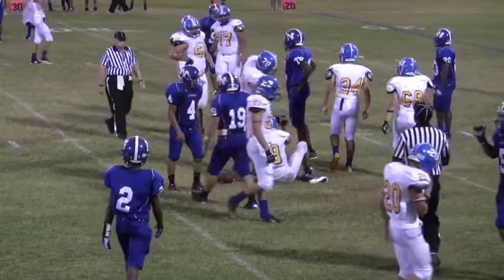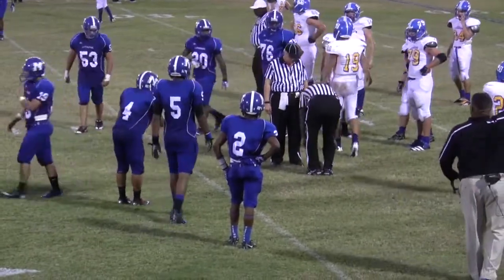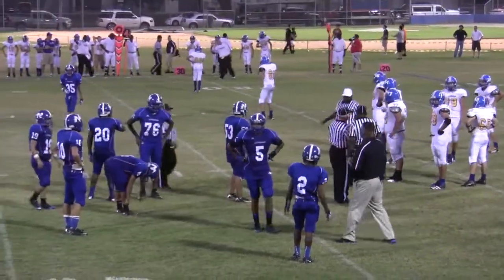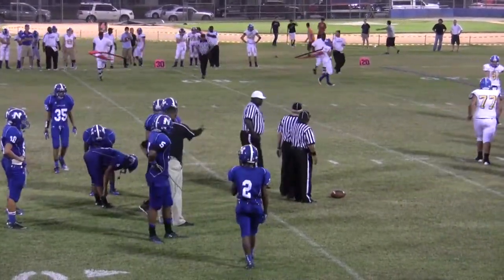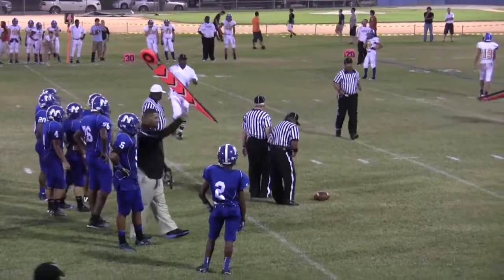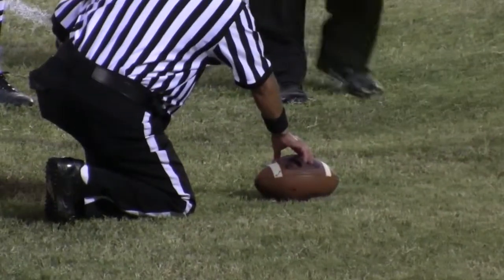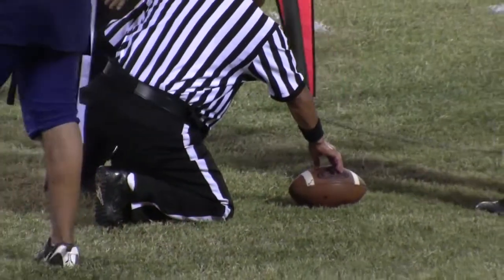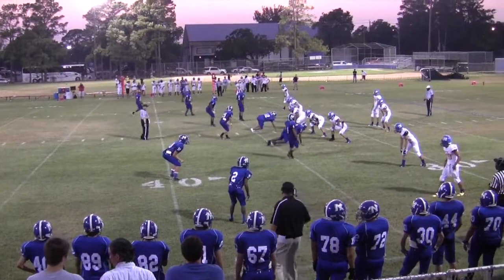Tackled on the play. It's going to be very close. That was Brandon Connolly on the tackle. Here comes the chain gang. It's that close. And they made it by inches. First and 10 for Dallas Lutheran, at the 33-yard line.